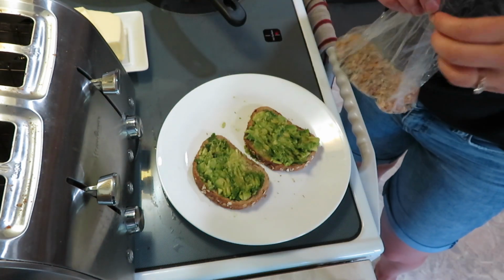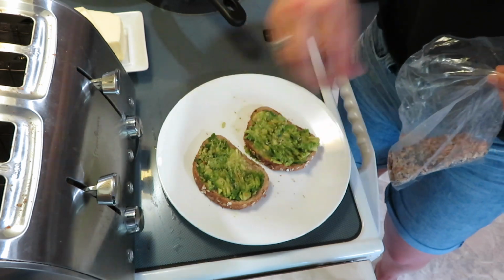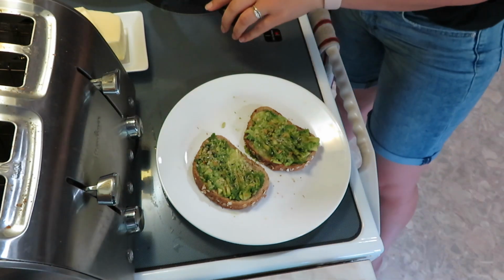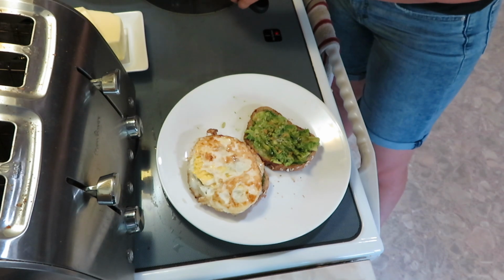Now I have some of this everything but the bagel seasoning. I'm just gonna put on top of my avocado here. This is smelling so good. And my eggs are ready, and so that's gonna go right on top.